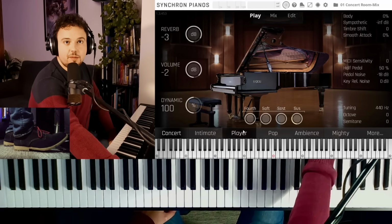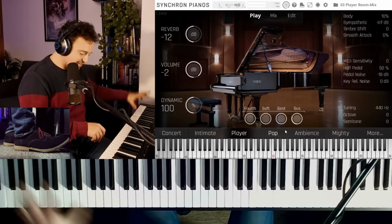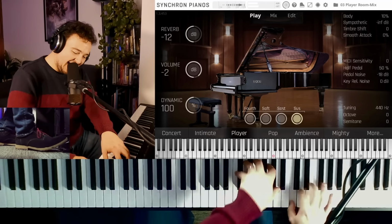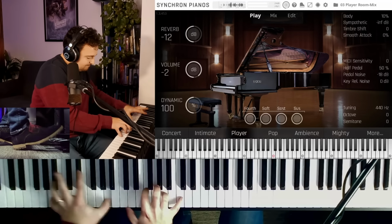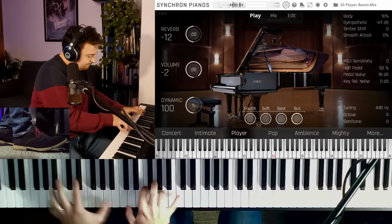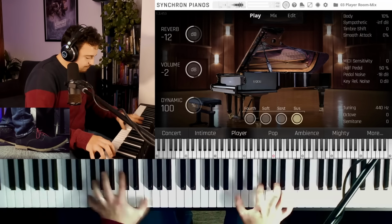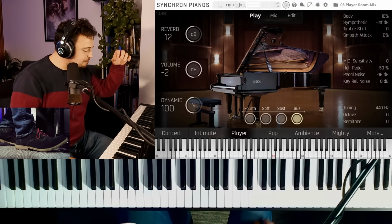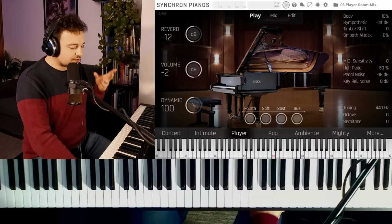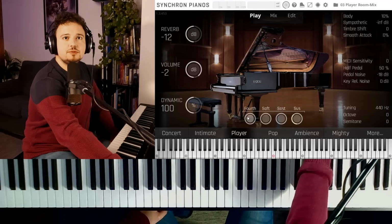I wonder how it works with the player preset. I mean, completely! It has less low end than the Steinway, but it's normal because the Fazioli is more known to be used in jazz concerts, where at least the bass player can stick out. Let's try with the fourth pedal, I'm so curious about it.